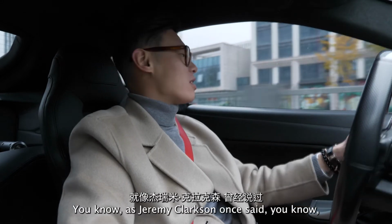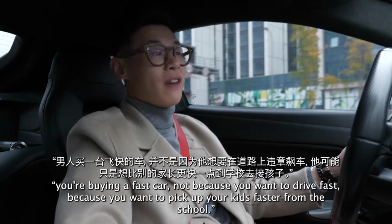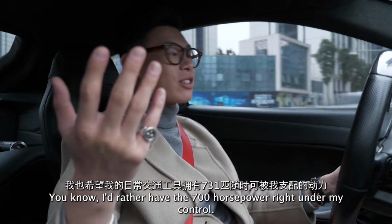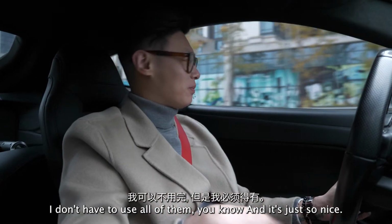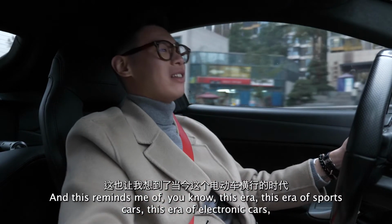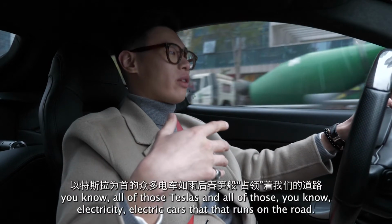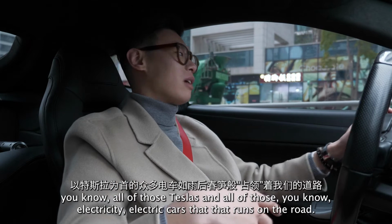As Jeremy Clarkson once said, you're buying a fast car not because you want to drive fast, but because you want to pick up your kids faster from school. And I think he got a point. I'd rather have 700 horsepower right under my control, and I don't have to use all of it, and it's just so nice. And this reminds me of this era of sports cars, this era of electric cars, all of those Teslas and all of those electric cars that run on the road.